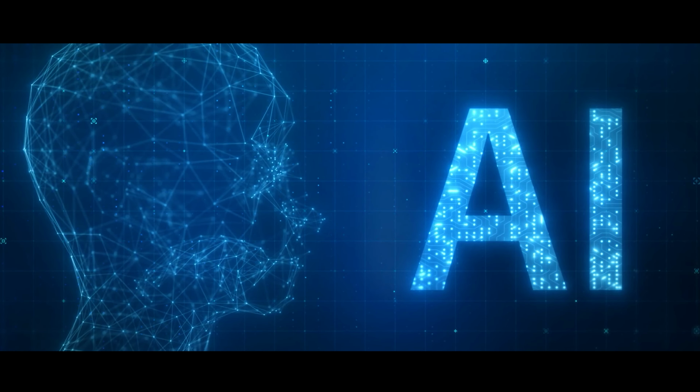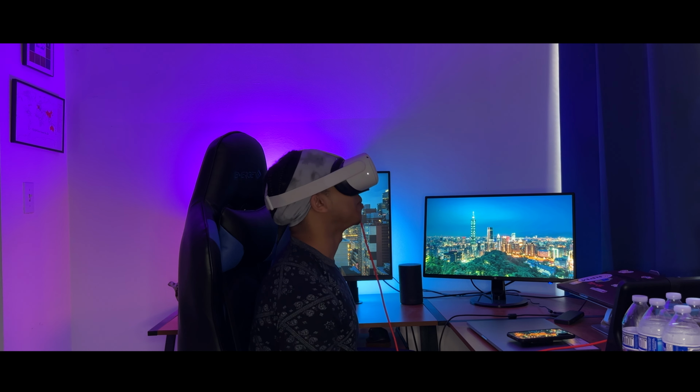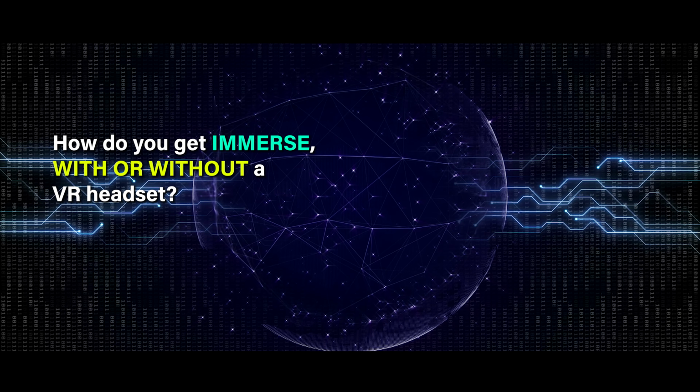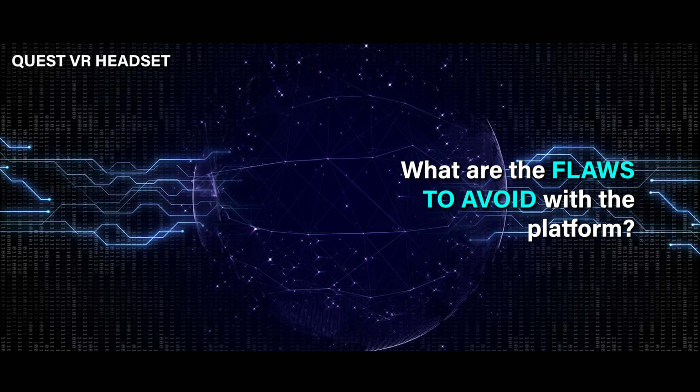The AI features are experimental, so I would advise to always validate what you learn from AI with a real language teacher, just to make sure. But this is a nice feature for practicing your target language when there's no class scheduled, or if there are not many people online to practice with. So how do you actually get Immerse, especially if you don't have a VR headset? And what are the flaws to avoid with this platform?